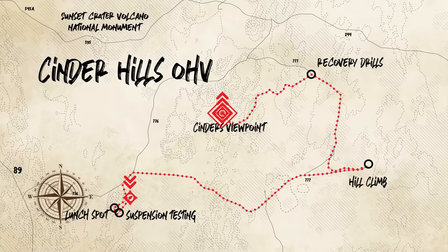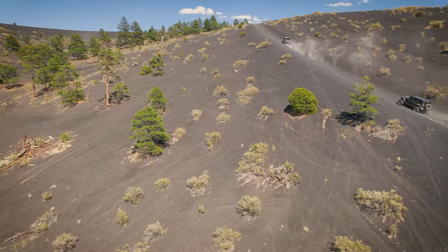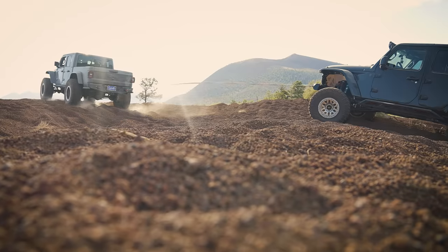What a great day, end of day. We're up here on top of a cinder right now. Got a little bit of wind, got a beautiful view. What an awesome area. If you haven't been out here, we got to go slow, fast. We did some suspension testing. We hit some hill climbs and we even got stuck and tried some extractions.